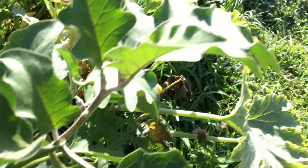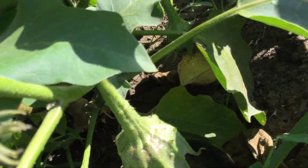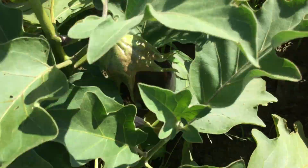Lovely. There's another one there. And there. It's going to be nice. It did have some Japanese beetle damage. Those guys are gone.